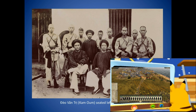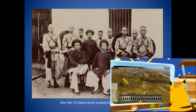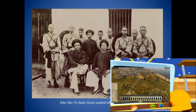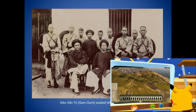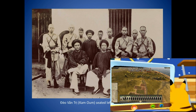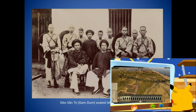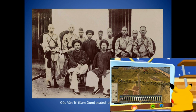For the time being, at least, the clan proclaimed its loyalty to the King of Siam. This is Deo Van Tree, seated on the left. He also has a Lao name, Gam Un, and his black flag allies are behind him. He had both a Vietnamese and a Lao name, which was fairly typical of a lot of the local leaders in this contested area where people paid allegiance to several different powers at the same time. Leaving Dien Bien Phu for Bangkok, McCarthy's second mission to Laos ended.